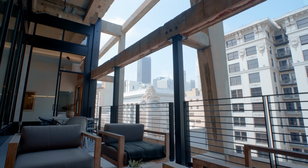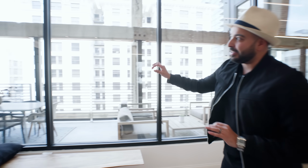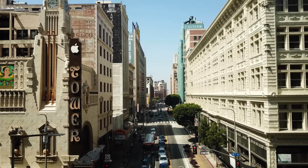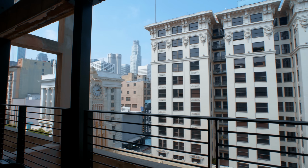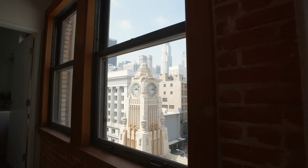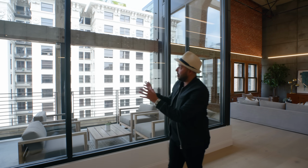Now, one thing I want you guys to notice, John, I want you to turn around because this unit itself has a view of the Tower Theater clock, and that, if you guys know, the Tower Theater is now the Apple Store. It occupies the Tower Theater, but look at this. And we'll head to that balcony a little bit later, but these are your views. And if you thought that all you have is the Tower Theater and the east-facing views, guess again, because you actually do have downtown LA skyline views. We'll show you a little bit of that later.